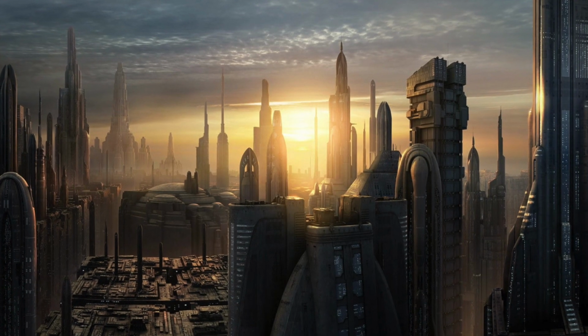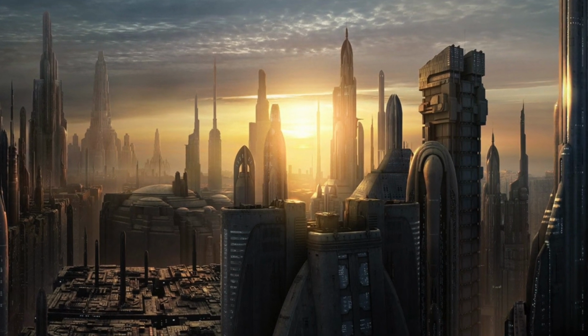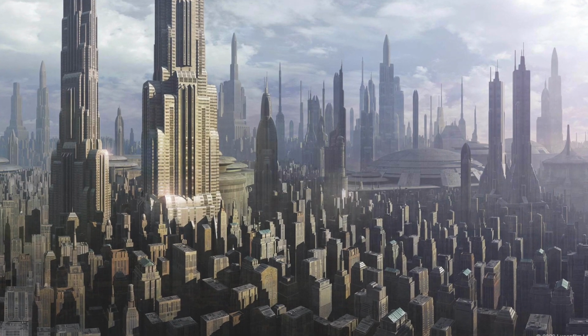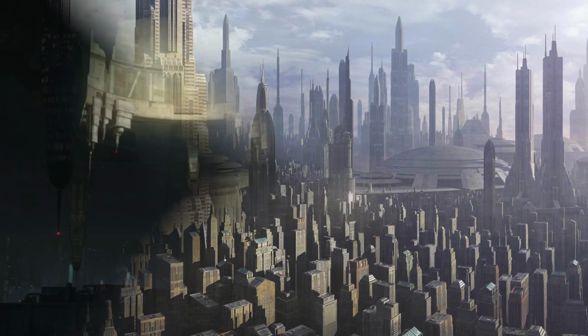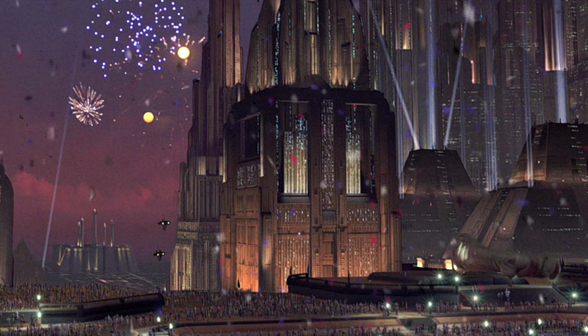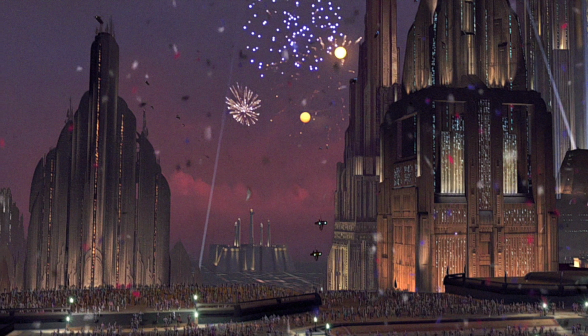Coruscant was an ecumenopolis, or a city-covered planet known as Galactic City, whose surface was defined by its urban sprawl. The dense city blocks were built on top of each other, with the lowest being level 1, and the highest being level 5,127. The lowest habitable level was level 5. At its highest level, Galactic City's skyscrapers could reach 6,000 meters into the atmosphere.